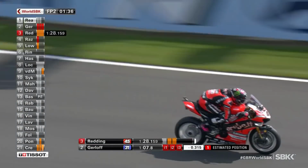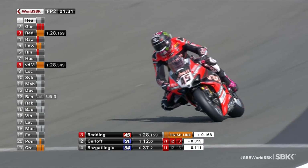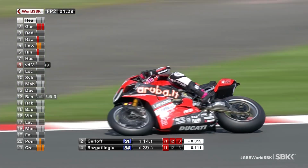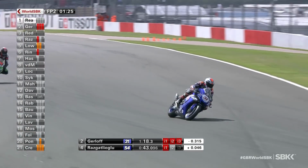Let's see if Scott Redding can get into that top 3. So it is really starting to close up. A lot of red sectors coming in as well. If you look at that timing tower on the left hand side of the screen, red means you're on course to move up to the top of the timesheets, like Garrett Gerloff is right now.